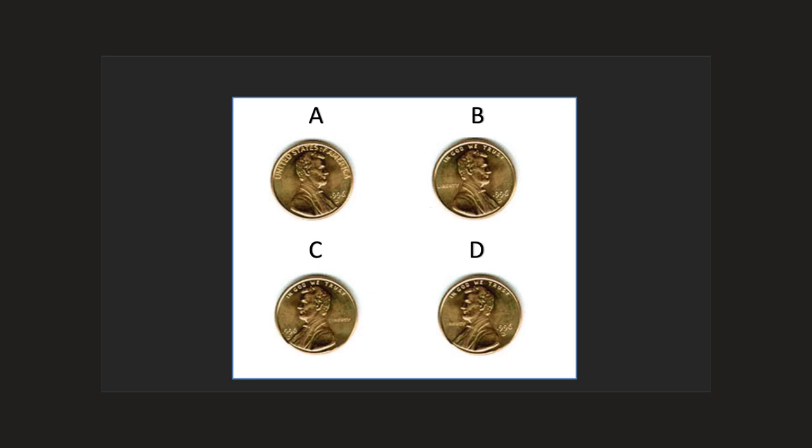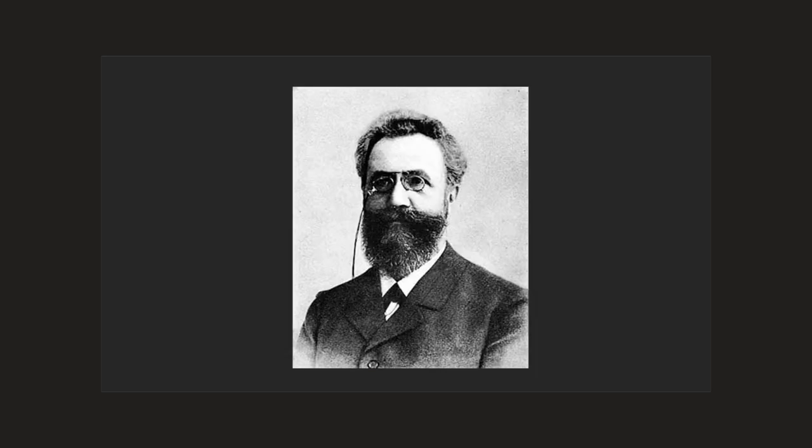And if you think the repeated review is efficient, then look at this image and tell me which head of the penny is correct. The answer is B. Now, you've looked at pennies a lot of times, and I'm betting a significant proportion of you got that wrong. So how soon do we forget?